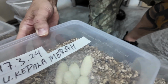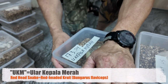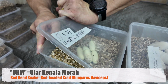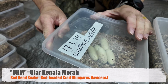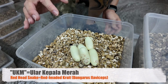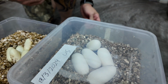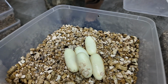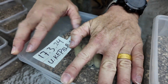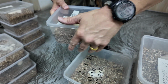These are red-headed krait eggs. I saw these the other day. They were just laid on the 17th of March, and they looked okay the other day, but now they're starting to sweat, and I'm going to say that these eggs probably aren't good. Being off color is no big deal because some species will lay super white, paper white eggs, and other species will lay eggs that are a little bit off color, but I don't like the way that these eggs are sweating. But give them a shot anyway, because that is actually a pretty rare animal.